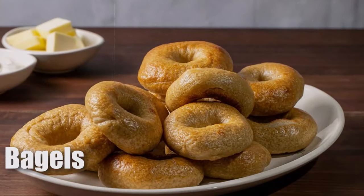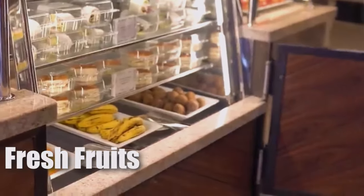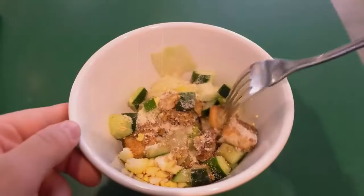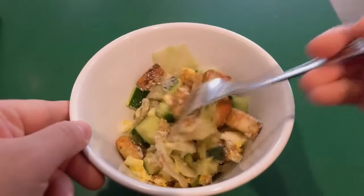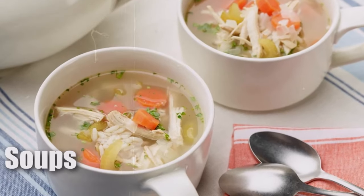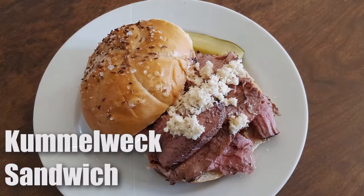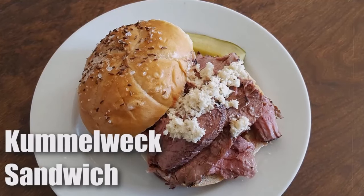Imagine starting your day with a selection of freshly prepared bagels, made-to-order sandwiches, pastries, and an assortment of fresh fruits that greet you at breakfast. As lunchtime approaches, the menu expands to include made-to-order salads, paninis, and soul-warming soups that offer a comforting respite from your day's adventures. Don't miss the Kummelweck sandwich, a roast beef masterpiece that has garnered a loyal following among Royal Caribbean guests.